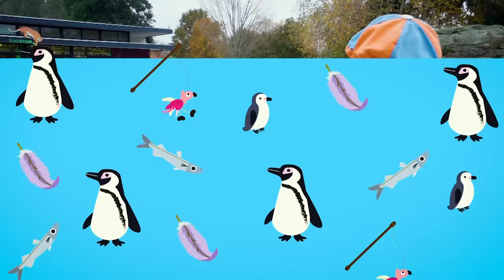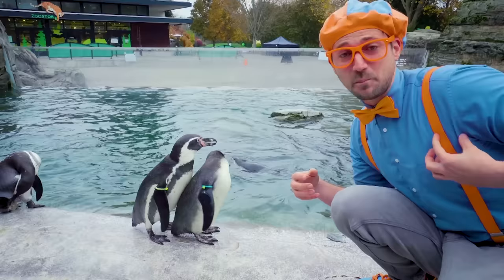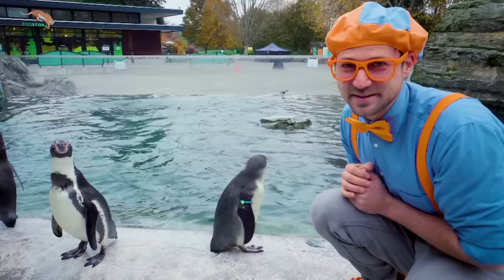Whoa, check it out. Do you see how this penguin doesn't have stripes? Yeah, there's just teeny little black dots. Hey, and the one right behind it, yeah, there's those big black stripes. That one is an adult. So front one is a child, and the back one is an adult. Whoa, hey! They're almost the same size though. How are you? Are you having a good day? Because I sure am.